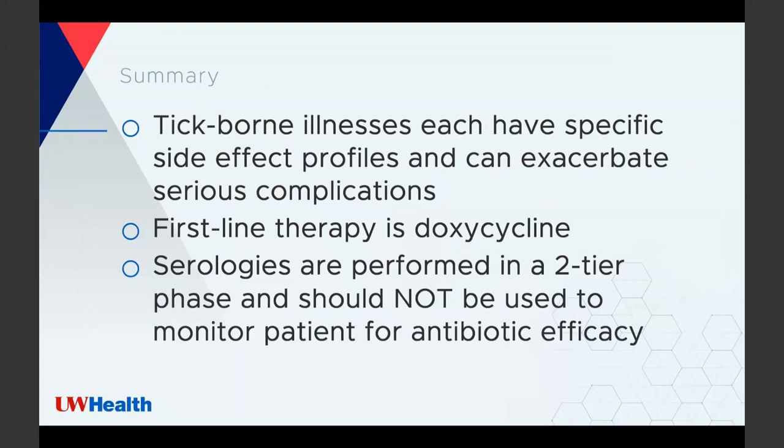And then here is my summary slide of the whole presentation. Tick-borne illnesses each have specific side effect profiles and can cause serious complications if left untreated. This is why first-line therapy is doxycycline, which is known to reduce the severity of tick-borne illnesses and the development of serious side effects. The only exception is babesiosis. Serologies are performed in a two-tiered phase and should not be used to monitor patients for antibiotic therapy. It is important to complete the course of therapy and provide supportive measures to manage the tick-borne disease.